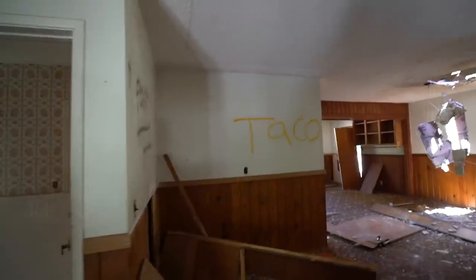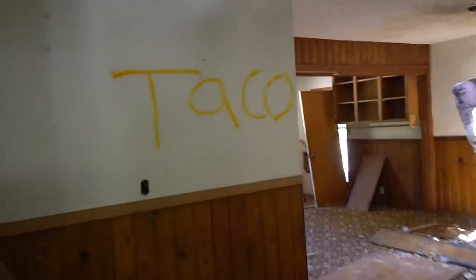Bro. This is a skater's room. You guys can see by the stickers on the door. Boom. Let's just finish looking in the house. I'm over this. I'm ready. Oh, the wall says taco. Hey.